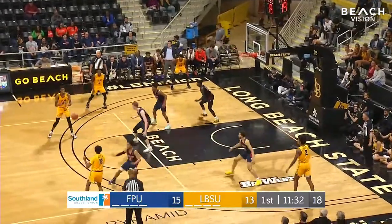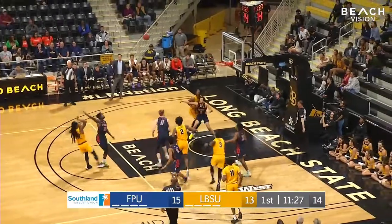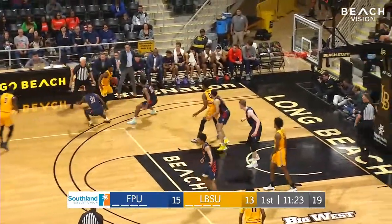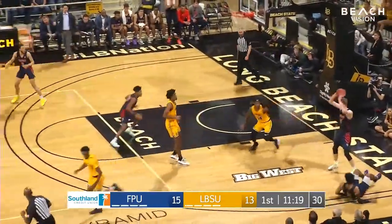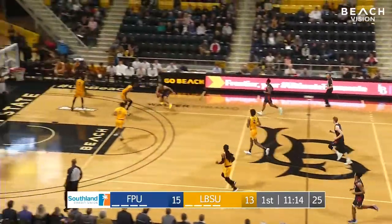Pass to Roberts, short corner right, back out to Griffin, to Morgan left of the circle. Now Slater near side. He dribbles with the right hand, into the circle, fall away jumper, no good. Cobb, the rebound, and a fresh 20 on the shot clock for the Beach. Now Slater, down low, pass out, intercepted by Ferguson. Fresno Pacific ball, 8 turnovers for Long Beach State.